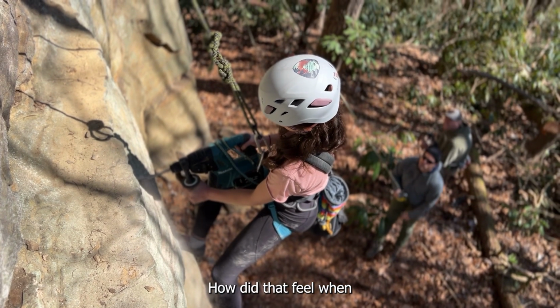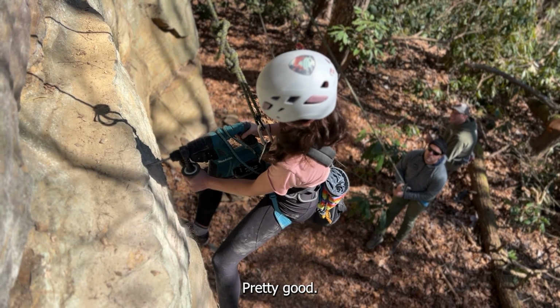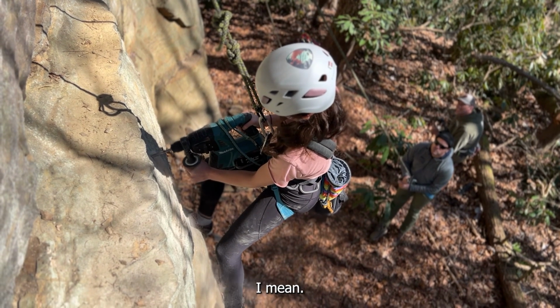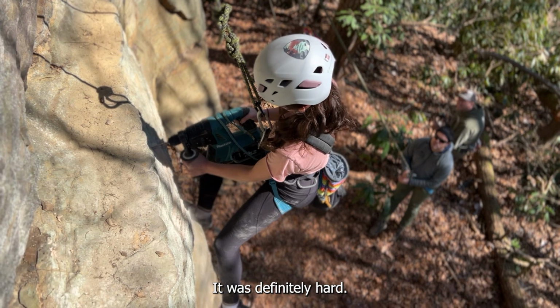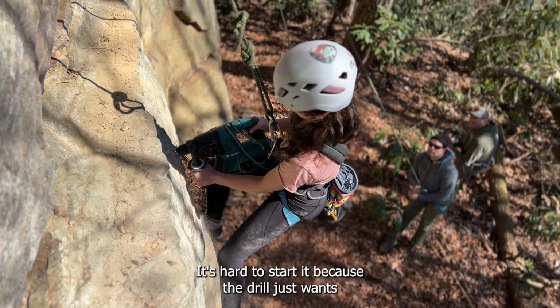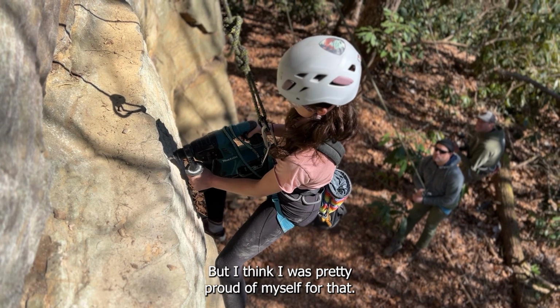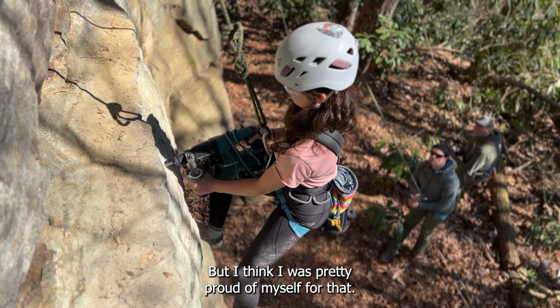How did that feel when drilling your first bolt hole? Pretty good. I mean, it was definitely hard. It's hard to start it because the drill just wants to move around everywhere, and it's really heavy. But I think I was pretty proud of myself for that.